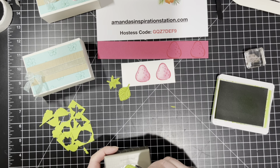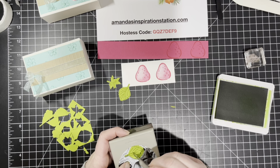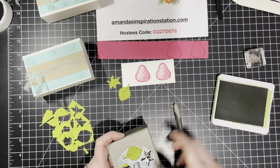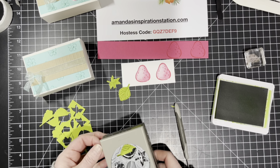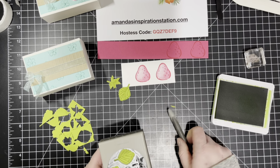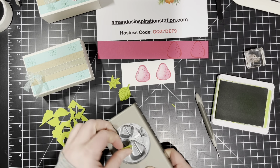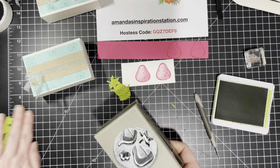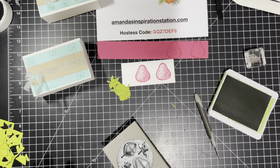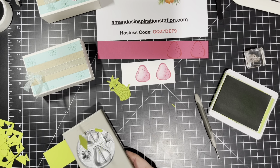Ooh, come on. Come on. Well, see, this is why I don't normally like it when my piece of paper is short. Ooh, and then I almost stamped. You know what? I'm going to try one more time. Okay, there we go. All right, now we need one that's just plain. We're not going to stamp on this one, so I am going to grab another piece of Granny Apple Green scrap, Granny Apple Green scrap, and we're just going to punch out one.